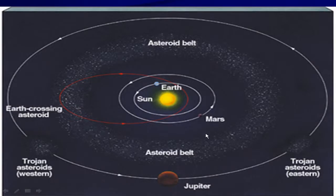Because Mars has a problem with that. Mars is right next to the asteroid belt. Earth has a problem with possibly Earth-crossing asteroids, but Mars has a lot of Mars-crossing asteroids. And in fact, maybe one of them hit Mars at one time, causing that Hellas Basin and the Tharsis Bulge on the other side. And then it captured these other 2 asteroids, Phobos and Deimos.